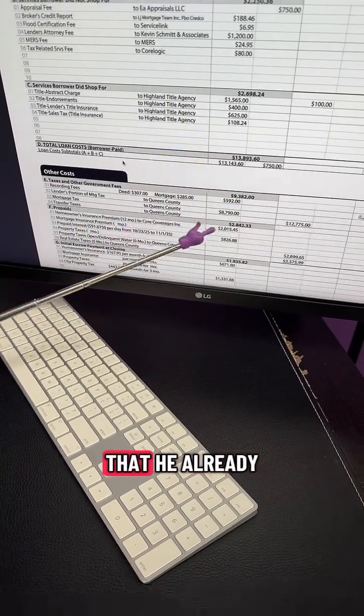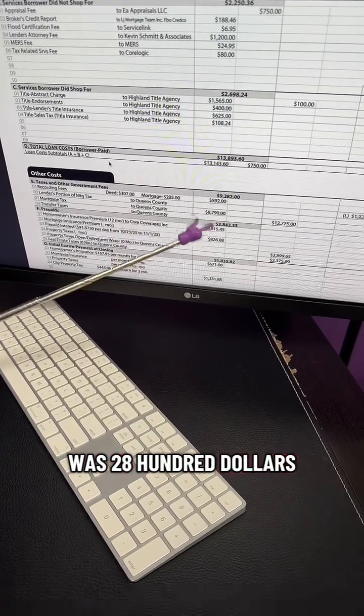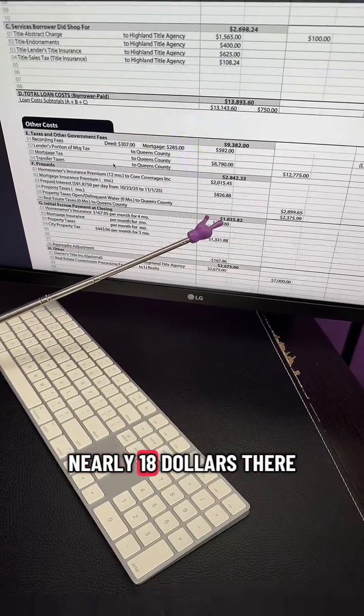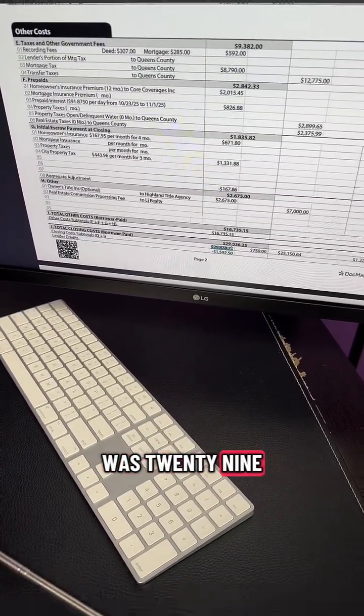Prepaids, these are the services that he already paid for, including home insurance, was $2,800. And the escrow account that we're starting off with, nearly $1,800 there. Okay, so collectively his closing cost was $29,000.